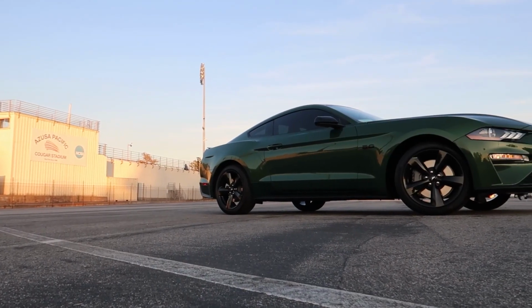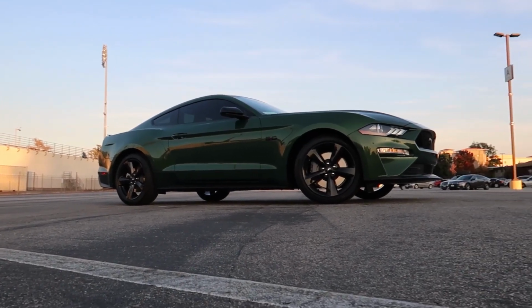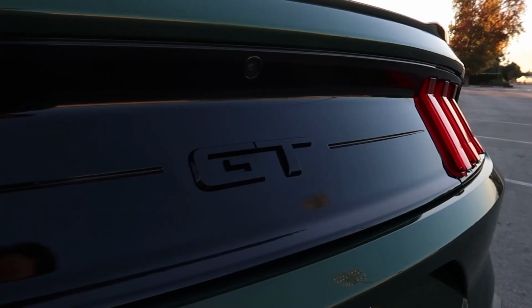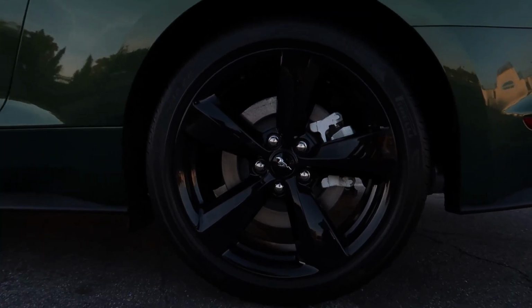Paired with that, I have something that has always been on my list when I would go on the website to customize Mustangs, the black accent package. I don't think you can get a Mustang without the black accent package, unless of course you want the performance pack, but I still think the black accent package is a better deal than the performance pack in my opinion, just for the way that I intend to use this car.